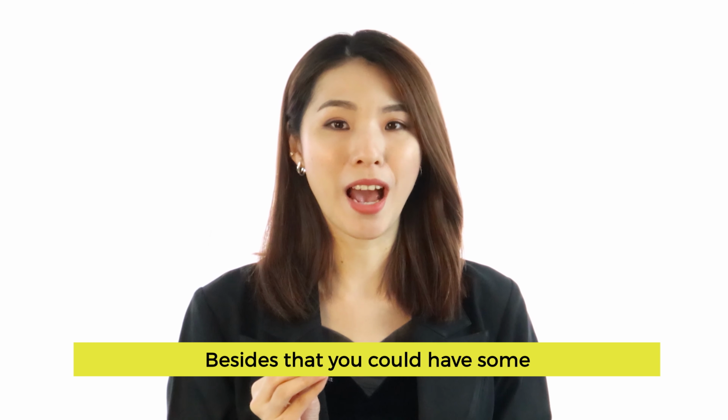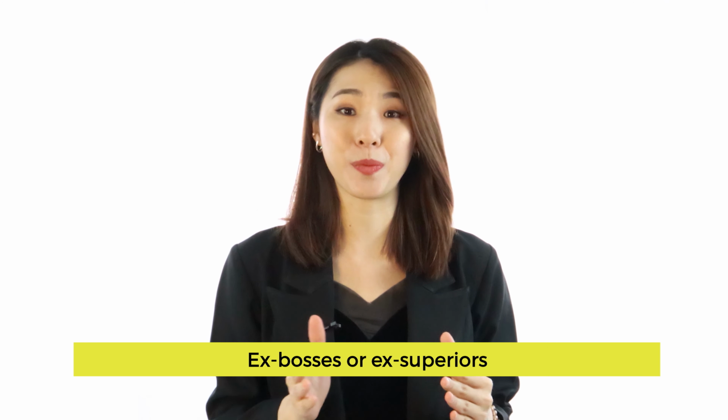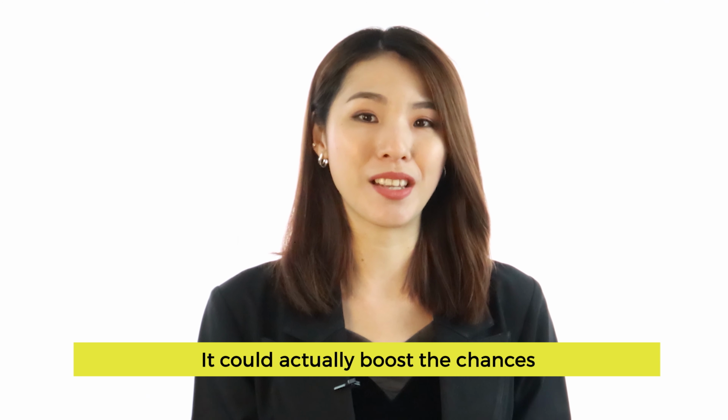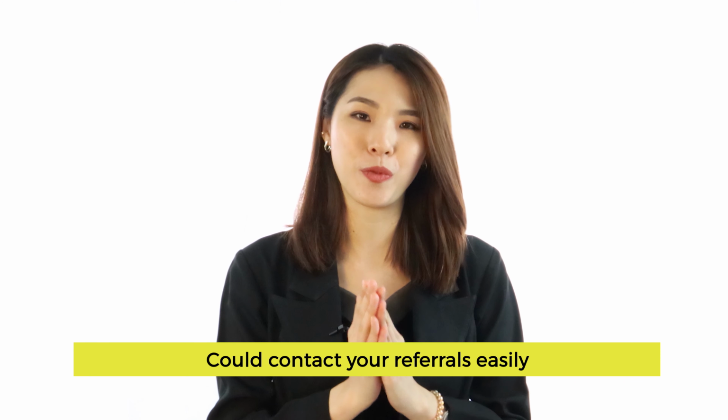Besides that, if you could have some recommendation letters from your ex-colleagues, ex-bosses, or ex-superiors, it could actually boost the chances of getting interviewed. Please do not forget to include the contact details of your referrals so that the employers or HR could contact your referrals easily.